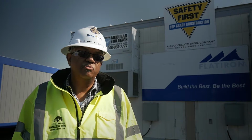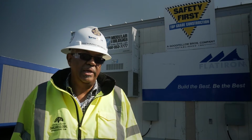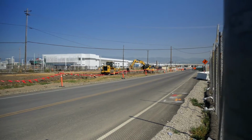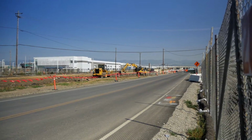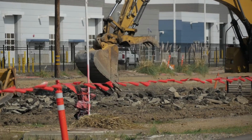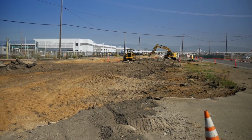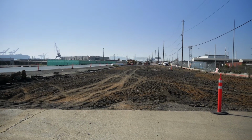Yeah, my name is Richard Bowles, and I'm the site safety manager under the joint venture of Turner Top Grade Flatiron. The process of implementing safety comes from what I like to call safety science. You know, there's no reason to invent processes and procedures just for the site.